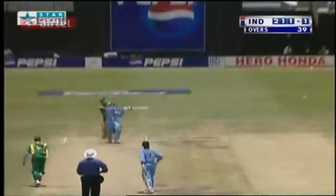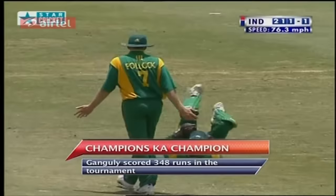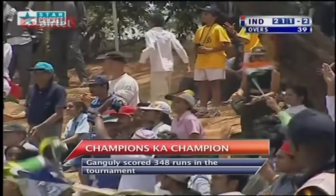Straight up in the air. Somebody's going to get under it. Boucher decided he's the man. And he takes it. So Rahul Dravid is out for 58. Looking to clear the field. The top edge. And is this the break they were looking for?